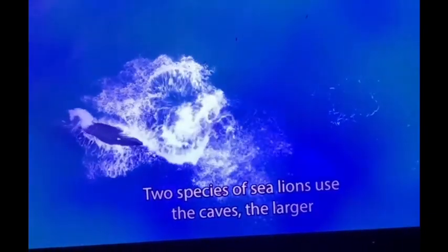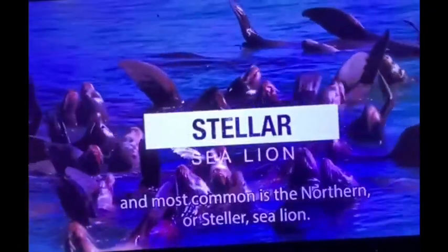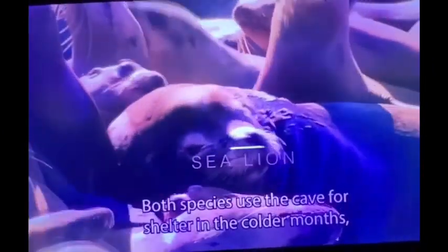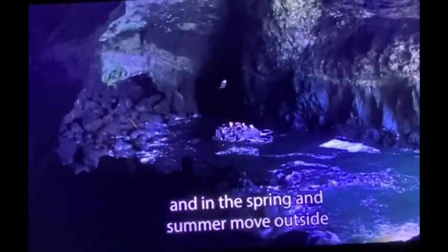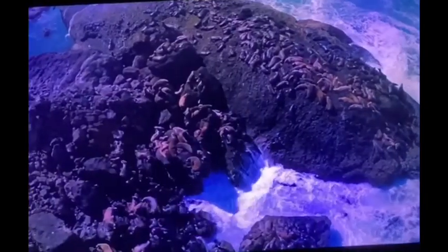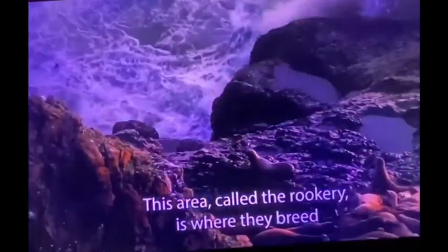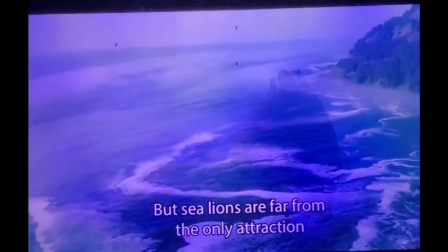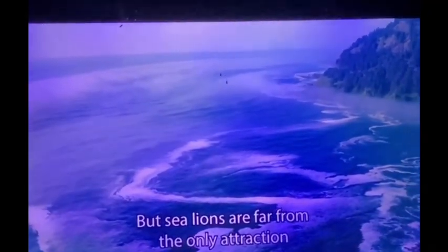Two species of sea lions use the caves. The larger and most common is the Steller sea lion. California sea lions can also be spotted. Both species use the cave for shelter in the colder months, and in the spring and summer, move outside to the rock ledges below the Sea Lion Caves lookout. This area, called the rookery, is where they breed and tend to their young pups. It's a boisterous place. Large bulls, some the size of a compact car, can be seen posturing to intimidate younger males. But sea lions are far from the only attraction.